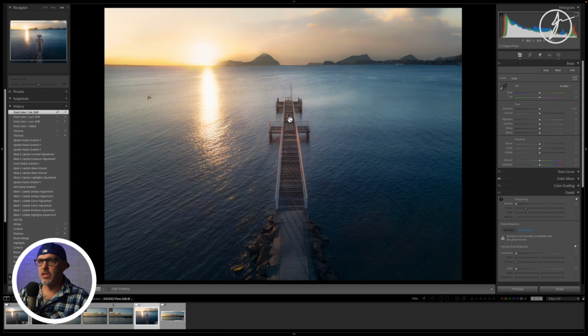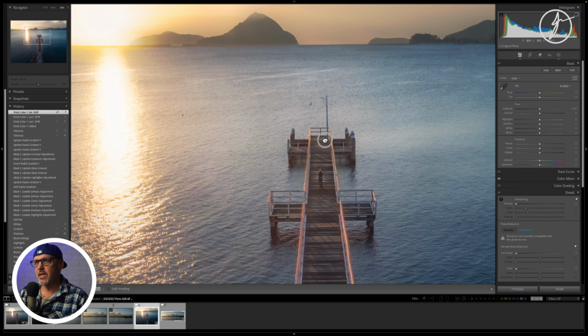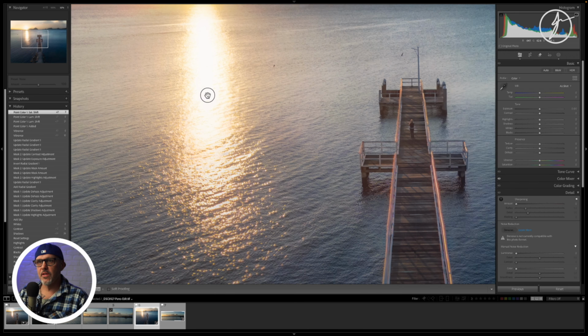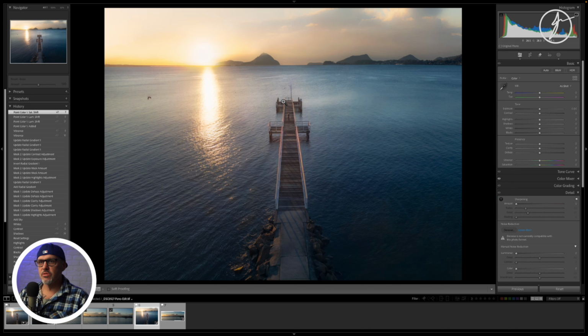Now the other thing that's a really nice bonus, two things, is we've got a single person here on the jetty, which is really nice, and we've also got these extra little birds around the place as well, which I think just add that extra little bit of coolness to the shot. Anyway, that's it. I'm really happy how that turns out, and I think this will look lovely as a nice little print on the wall in Mum's room.